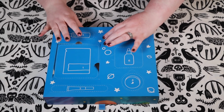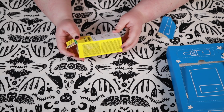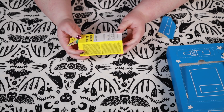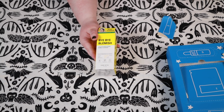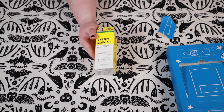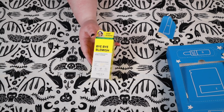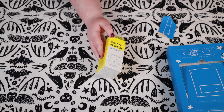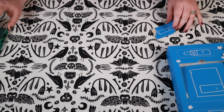Box number two. Oh, okay. Bye Bye Blemish Vita Tox Brightening Bubble Cleanser. So this retails for $18.92. And this basically removes skin impurities with the Vita Oxygen Bubbles. And it brightens up skin, helps dissolve dead skin cells. We love things that just dissolve dead skin cells. I love that. Really cool.